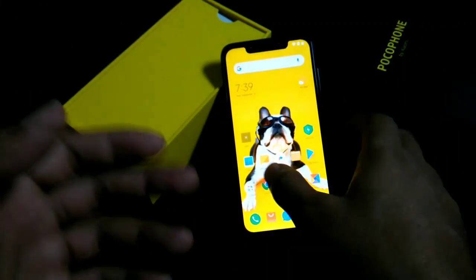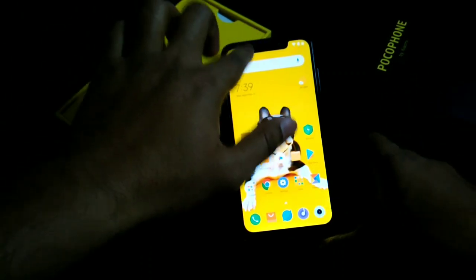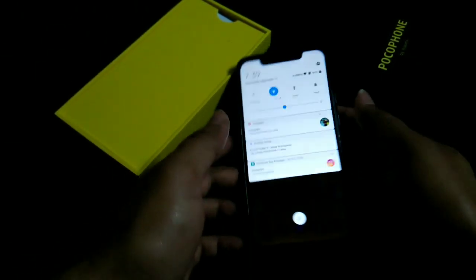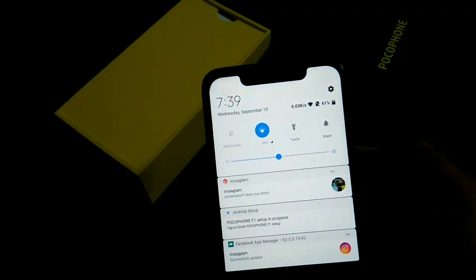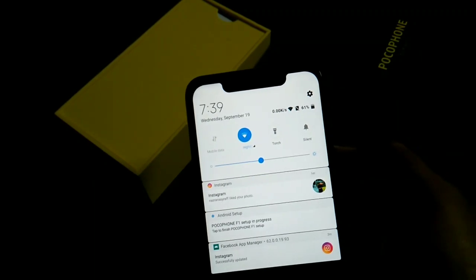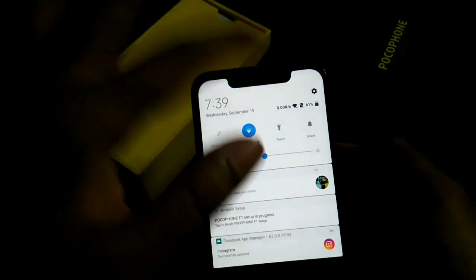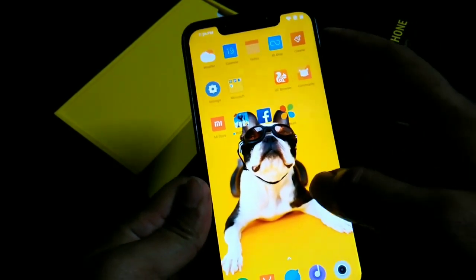It's really cool. And I didn't charge this phone since yesterday. When I bought it, I didn't charge it from that time, and I took a lot of pictures. I did the review, I did a lot of things with it. But see the percentage of the battery, it's still 61%. If you don't believe, I will show it to you.